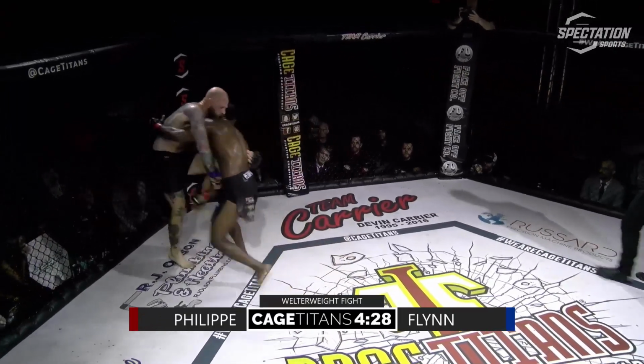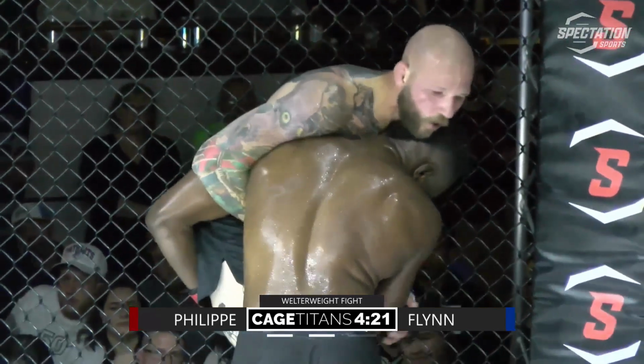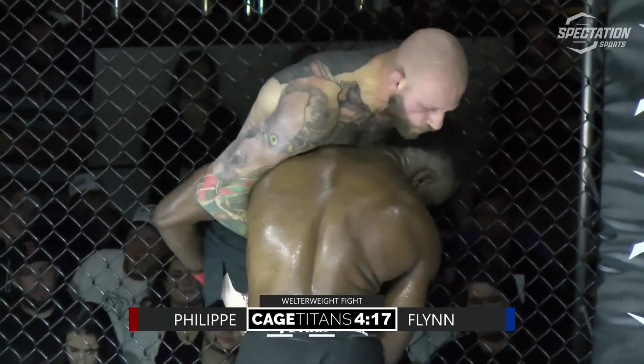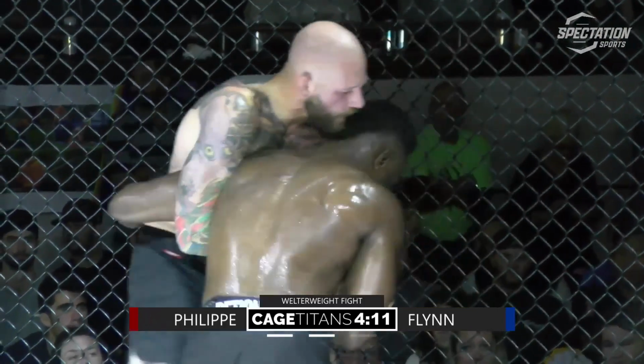Nice duck under there from Bobby. Worked to the advantage for Philippe, though. Yep. And that's what I mean. Another leapt into strike. You know what I mean? And Sage is doing a good job of getting his hands behind his knees here. Bobby got that wrist control.